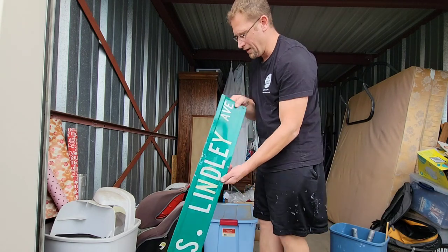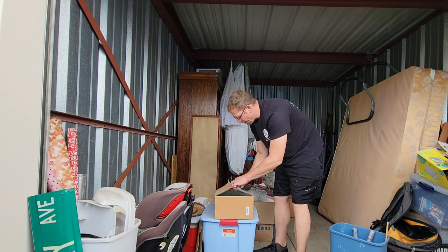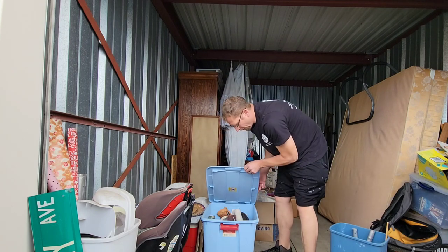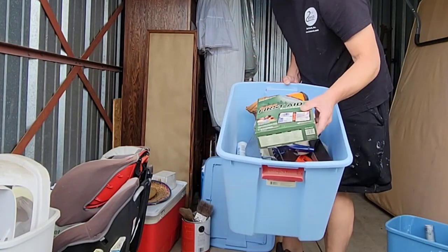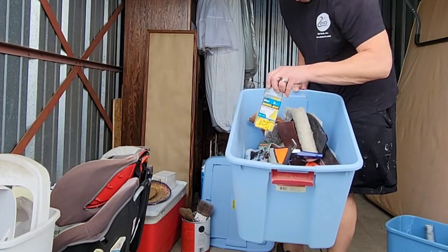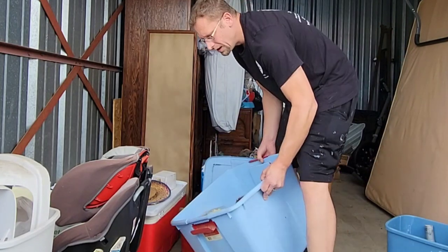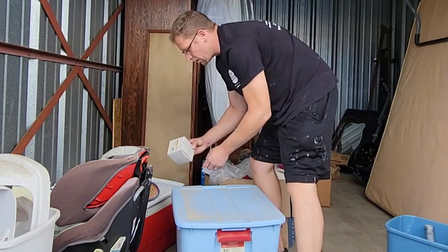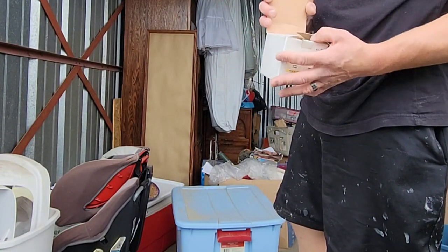Little street sign here. And that's the thing, you buy units for one thing, you never know what else you're gonna find. You gotta take a chance, and it looks like Mike's got in here. Okay. All right. Outdoor first aid kits. A little steel wool. We got wire nuts. Caulk guns. So this guy definitely had some tools, which are always easy to sell. Oh. $14 for this box. Staples.